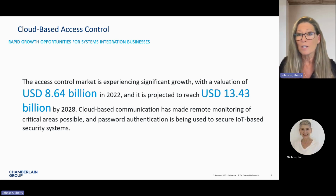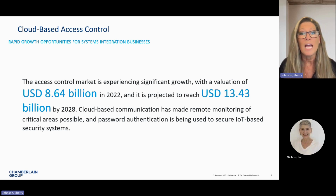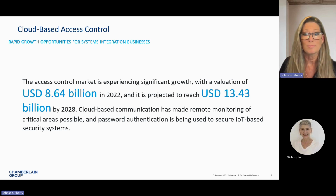The Internet of Things, IoT, has played a crucial role in enhancing the efficiency and automation of security systems, enabling secure data exchange and connecting smart objects to the Internet. Cloud-based communication has made remote monitoring of critical areas possible, and password authentication is being used to secure IoT-based security systems. This has led to the adoption of IoT-based solutions in various areas, like smart video intercoms, mobile credentials, integrated smart locks, and garage door openers. So if you're not already selling cloud-based access control solutions, now's the time to start.